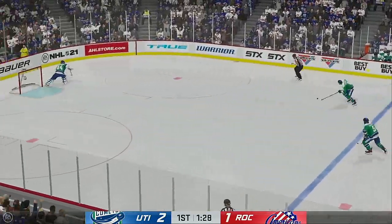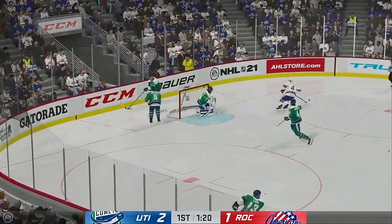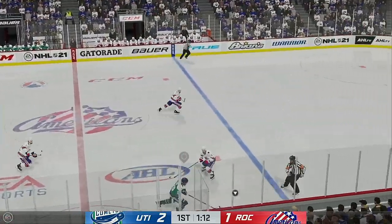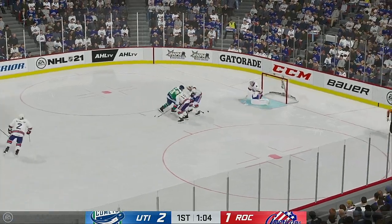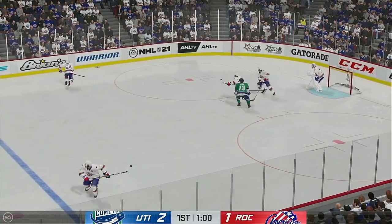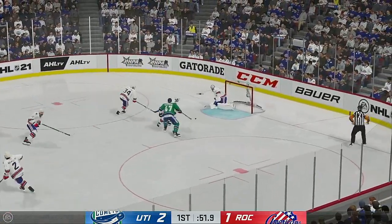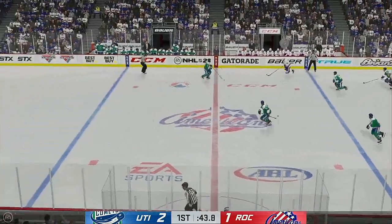Rochester's got it against the boards. Dumps it in and leaves the comfort of his crease to play the puck. Grabs it at his own end. Along the wing up the neutral zone. Final minute approaching here in this opening frame. 1 minute left. Scoops up the puck now. Utica's got possession here in the offensive zone. Moves the puck.